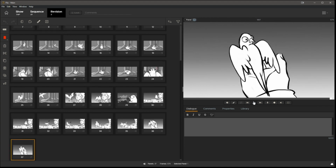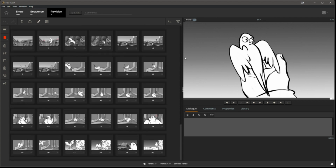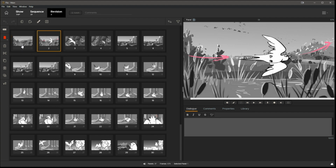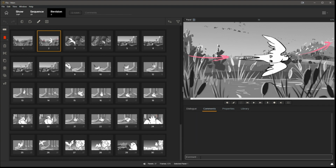Once I've done that, I do see a couple of things I would like to add notes to. So let's go to a panel, and I'm looking for panel number 2 here. I do think this would work better if the bird was flying closer to camera. So I'm going to select the comments, and add a comment to fly the bird closer to the camera.